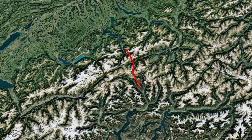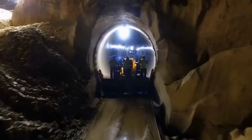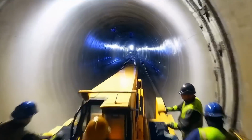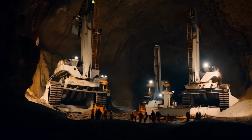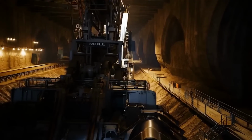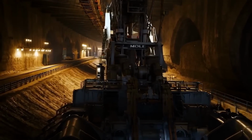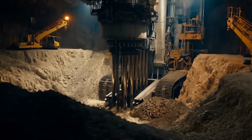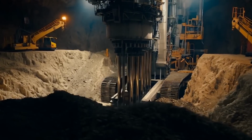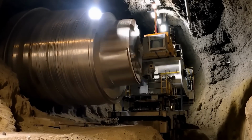The tunnel stretches for 35 miles from one end to the other. During the construction, workers had to use 4 massive tunnel boring machines, aka moles, to penetrate through the massif. Each of these moles was around 1,400 feet long. But that was one of the best things they could do, since these machines limit the disturbance to the surrounding ground and help to produce a smooth tunnel wall.